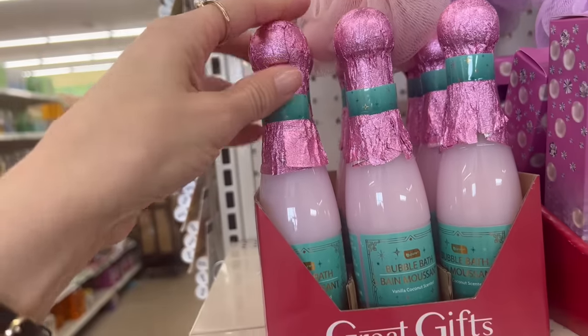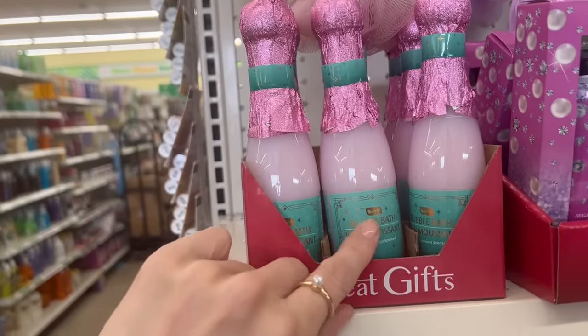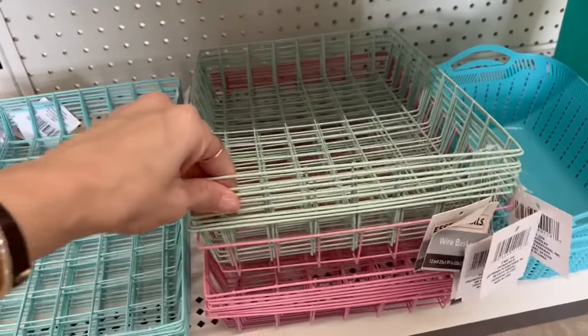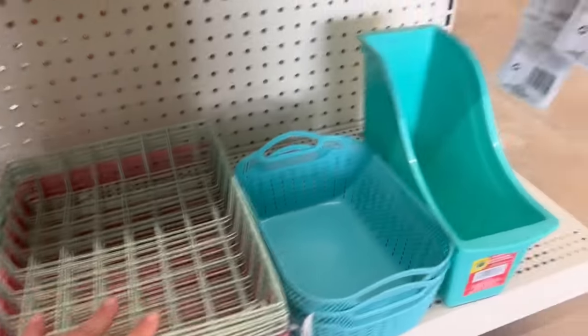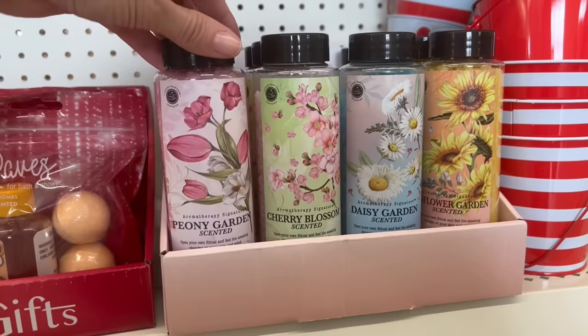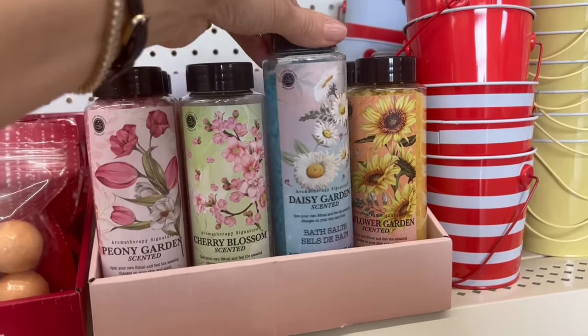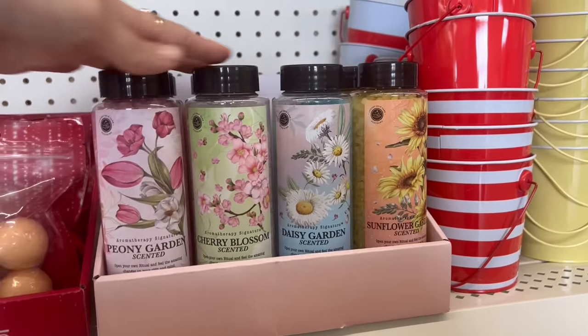So adorable. They would look really cute in an Easter basket, but I've already hauled that. And then these look new. Very interesting. Some cute cherry blossom. Daisy garden. These are actually so adorable.